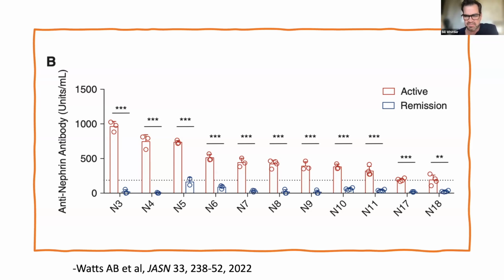On about, I think it was maybe these 10 or however many are here, they also had blood on the patients. This is from the Neptune cohort, where the patients were in remission. And so what we're showing you here is what the nephrin antibodies were in the pink line or the red line when the patients were nephrotic, and in the blue line, what the anti-nephrin antibodies were when they were in remission. So you can really see here that not only was anti-nephrin exclusively really in minimal change, except for I think one membranous patient who had one, but they're very, very high when your disease is active, and they're also undetectable when you're in remission.